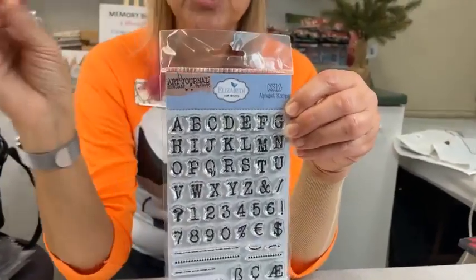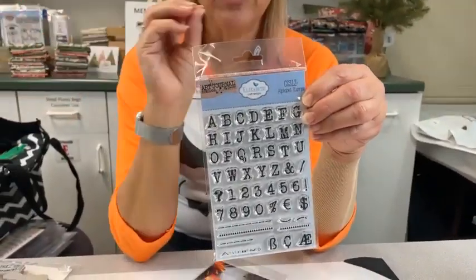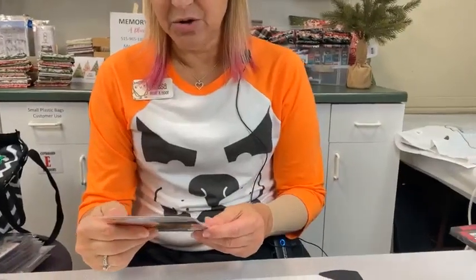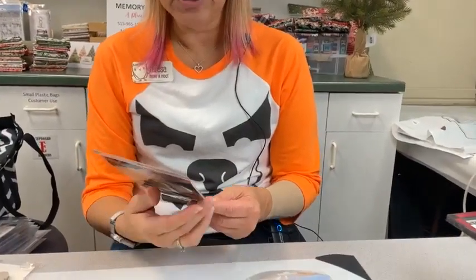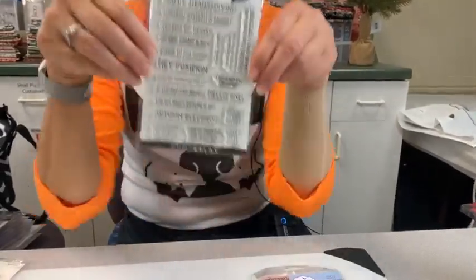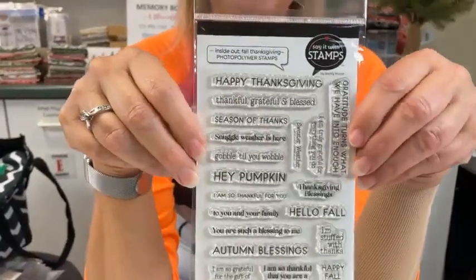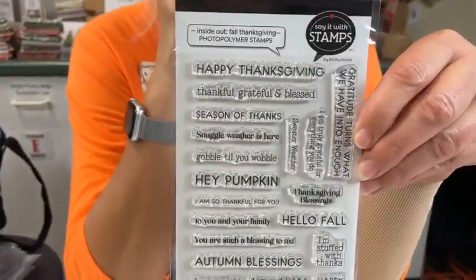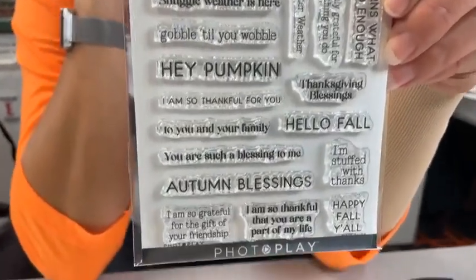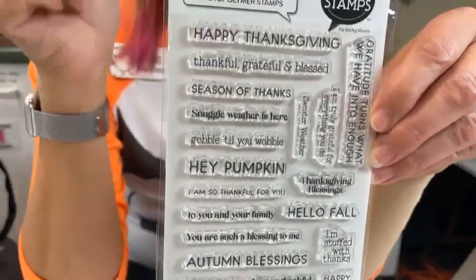So I'm going to use this for my main words on every tag, whatever I'm grateful for on that tag. And then the other one I'm going to use is the Photo Play Say It With Stamps Inside Out Fall Thanksgiving. I'm going to make some cards with this stamp later in November, maybe some fall and Thanksgiving cards. We'll see this again. I've been using it. It's $15.99. This one is not on sale, but it is a good fall stamp.